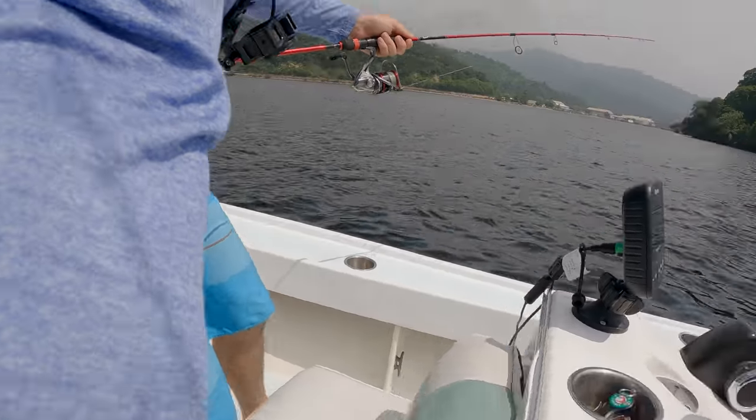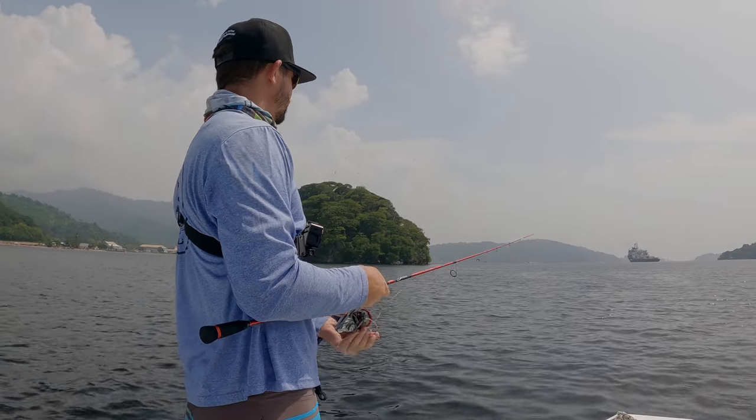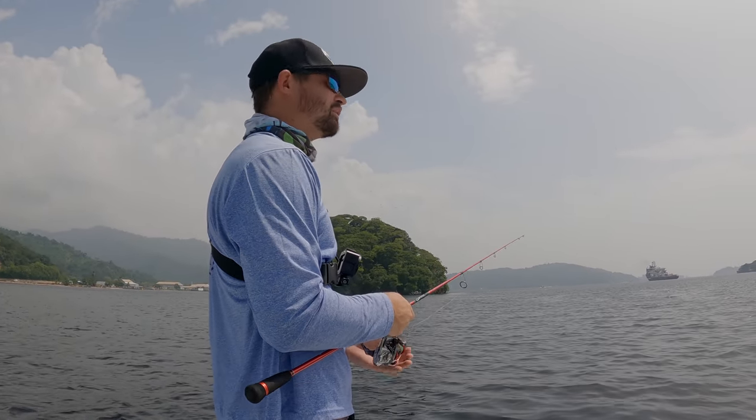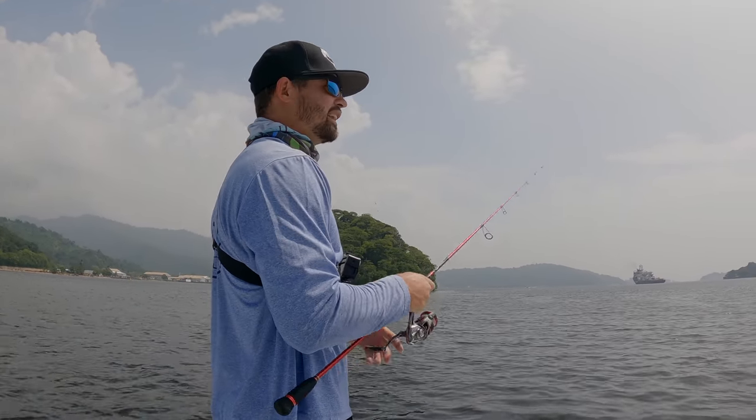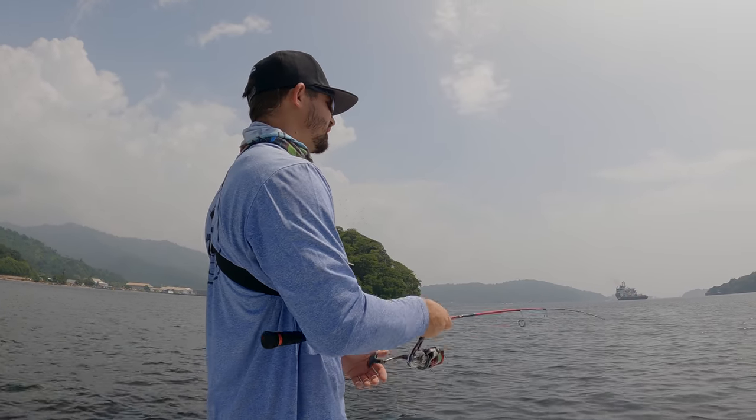Spin this around. Lots of small bites. Clearly they like the octopus jig a lot. I have to go and get more. I only bought two yesterday.